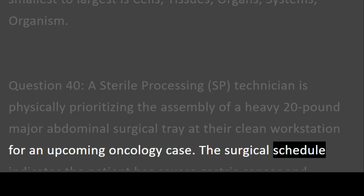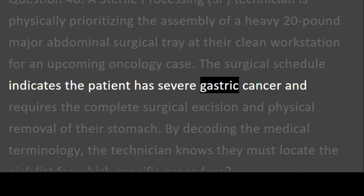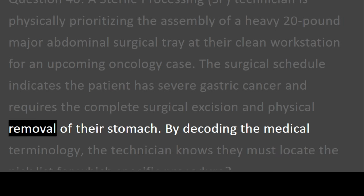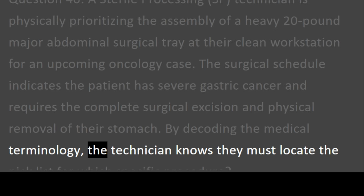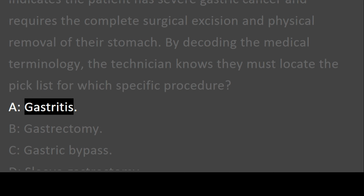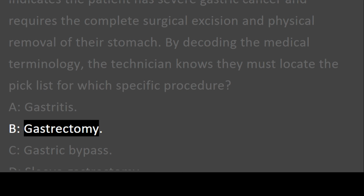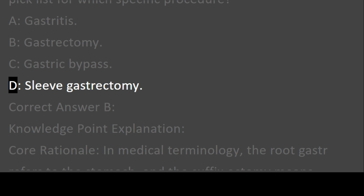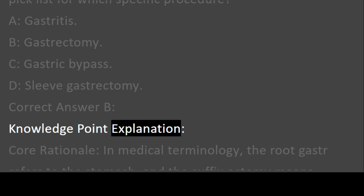The surgical schedule indicates the patient has severe gastric cancer and requires the complete surgical excision and physical removal of their stomach. By decoding the medical terminology, the technician knows they must locate the pick list for which specific procedure? A. Gastritis. B. Gastrectomy. C. Gastric bypass. D. Sleeve gastrectomy. Correct answer B. Knowledge point explanation.